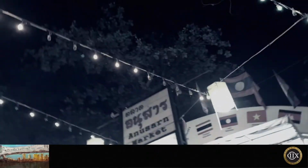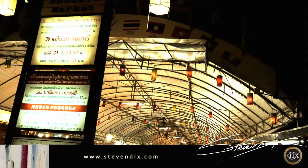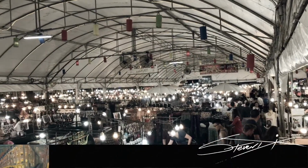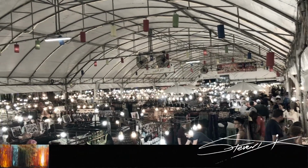Okay, so this is the Anusarn Market, and if you don't like sweating, don't come here. If you're okay with a bit of sweat, there's a lot of stalls here selling a lot of stuff. But after you've seen the first 30, they all start to sell the same thing. So yeah, we'll show you through some of that.